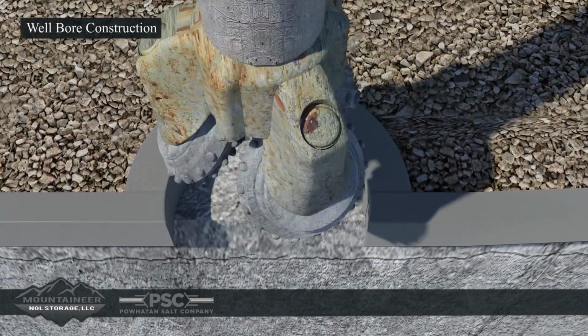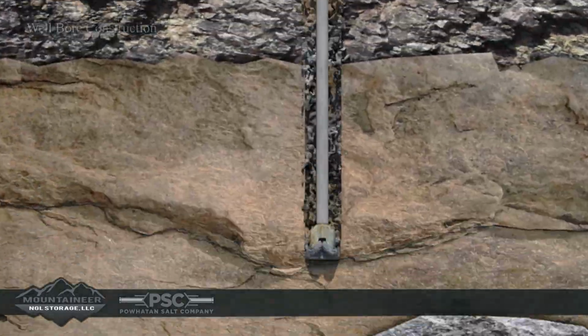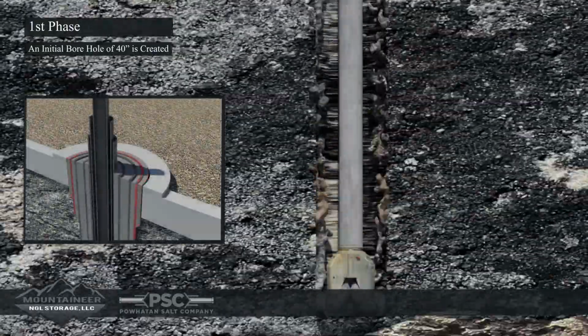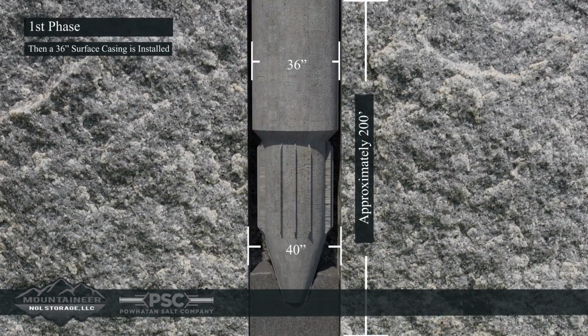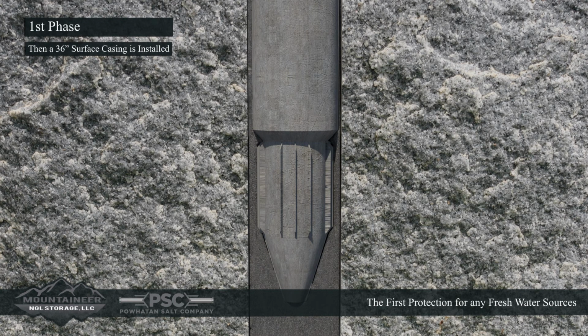The process begins with the wellbore construction for long-term durability in NGL storage. To start, an initial borehole of 40 inches is created. Then, a 36-inch diameter surface casing is installed in the borehole to a depth of approximately 200 feet and cemented to the surface. This casing is the first protection for any freshwater source.